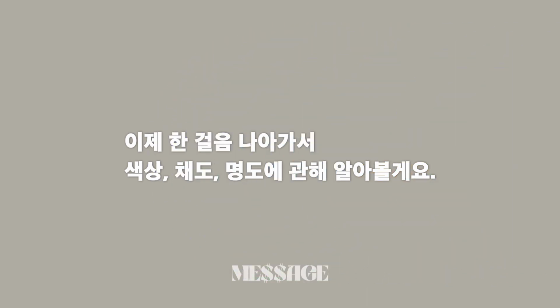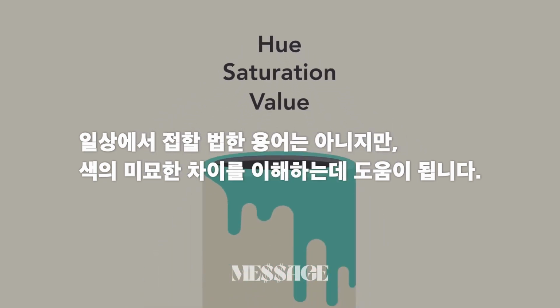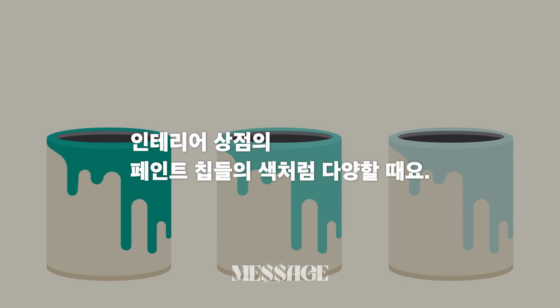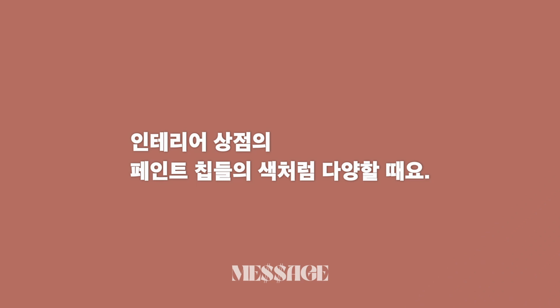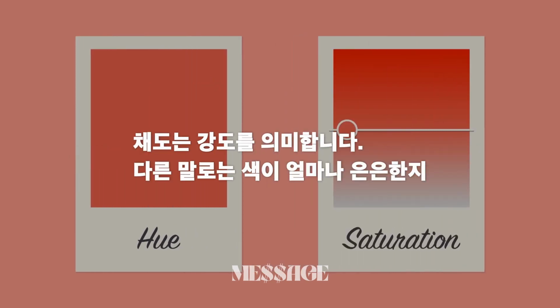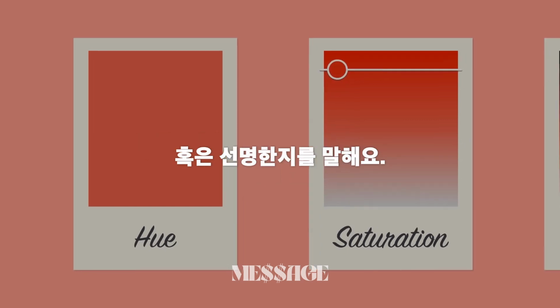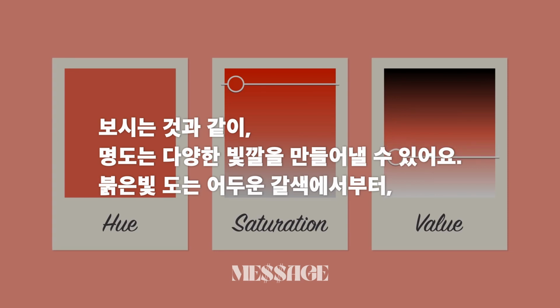Now, let's take it one step further with hue, saturation, and value. These are terms you might never see in daily life, but they're the key to understanding more nuanced colors, like all those little paint chips at the home improvement store. Hue is the easiest one. It's basically just another word for color. Saturation refers to intensity. In other words, whether the color appears more subtle or more vibrant. Value has to do with how dark or light the color is, ranging from black to white. As you can see, this gives us many different shades, from a deep reddish brown to light pastel pink.